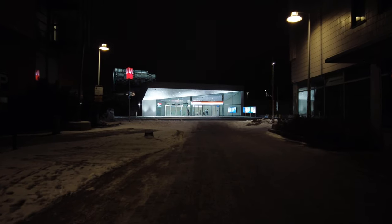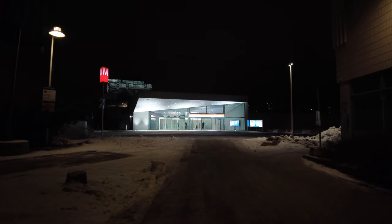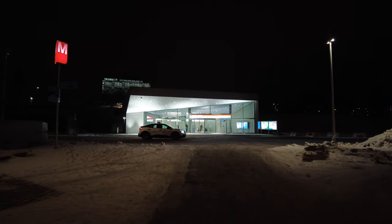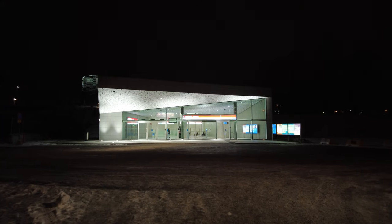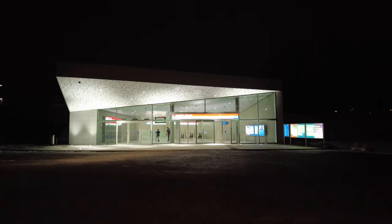Hi everyone. In 2017, Espoo became the second Finnish city to have a metro line. Back then, the first part of Länsimetro was opened. Now, about 5 years later, we have 5 new stations, and tonight we are going to explore them all. Let's go underground.